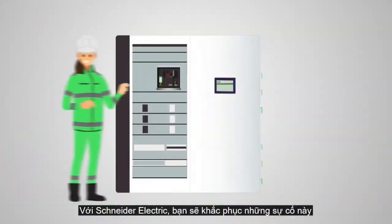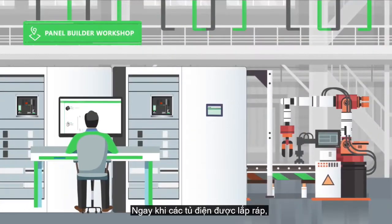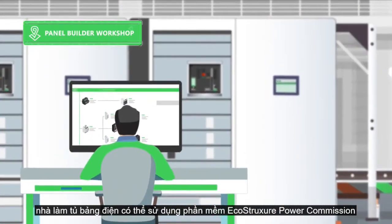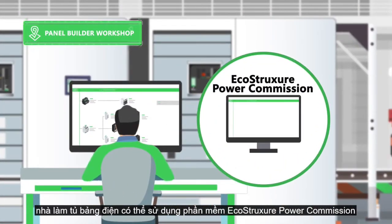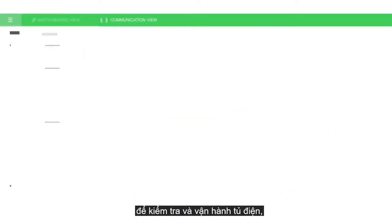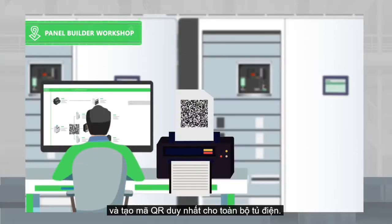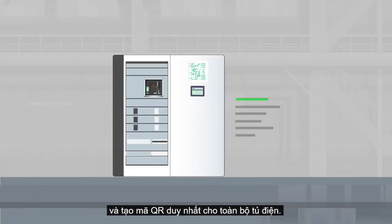With Schneider Electric, fix these issues before they even happen. Once the switchboard is assembled, the panel builder can use the EcoStruxure Power Commission software to test and commission the switchboard, create a bill of materials for the devices, and generate a unique QR code for the entire switchboard.